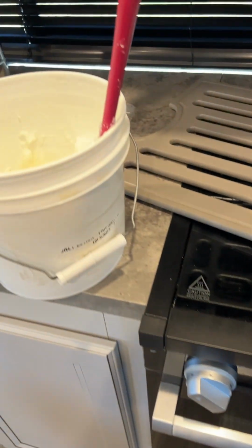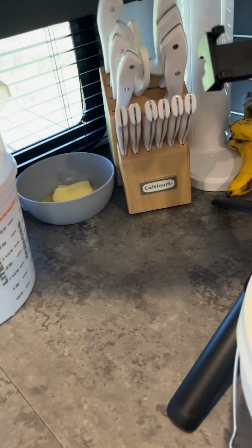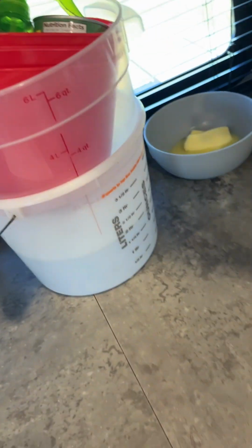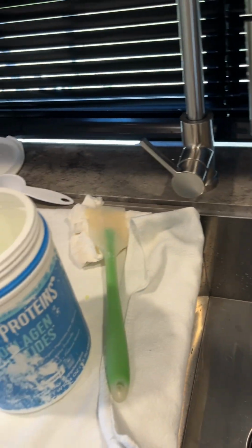And then the rest of the kitchen's already starting to look a mess because everything's everywhere. So I have my coconut oil out. I'm actually using two types of coconut oil, which does not change the saponification level. There's no difference in the lye content for coconut 76 versus coconut 92, I think is what it is.